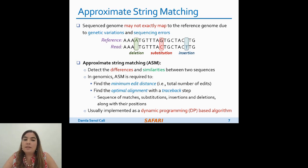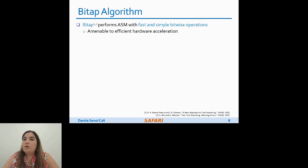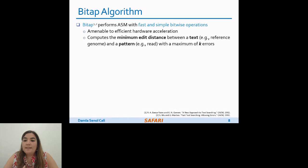And approximate string matching is typically implemented as a dynamic programming-based algorithm, which has quadratic time and space complexity. Therefore, it is desirable to find lower complexity algorithms for ASM. And one candidate to replace DP-based algorithms for ASM is the BiTAP algorithm. So BiTAP uses only fast and simple bitwise operations to perform ASM, making it amenable to efficient hardware acceleration. And BiTAP tackles the problem of computing the minimum edit distance between a reference text, which can be a reference genome, and a pattern, which can be a query read, with a maximum of k number of errors.